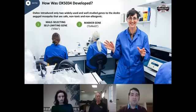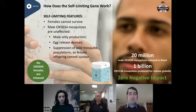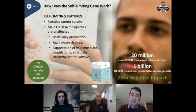So what we did is we introduced just these two genes into the Aedes aegypti mosquito: the male selecting self-limiting gene, which produces a protein called TTAV, and then the fluorescent marker gene, which produces a protein called DS-RED2. So the self-limiting gene ensures that any female which inherits this gene cannot survive. But male mosquitoes which have this gene are unaffected by it. What that means is that we can produce male-only batches of mosquitoes in production by basically rearing these mosquitoes. All of the females will die, all of the males will survive, and will be able to carry on to adulthood and go and mate.